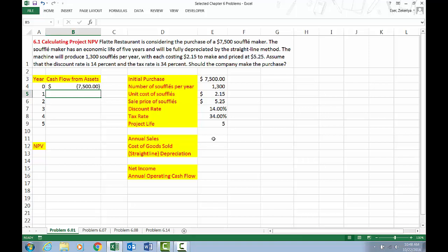For that, we start with the annual sales. We have 1,300 of the souffles. We're going to sell them at $5.25. Cost of goods sold, 1,300 times $2.15 each. And the depreciation is going to be $7,500 divided by the project life. Our net income is sales minus the cost of goods sold minus depreciation times 1 minus the tax rate.